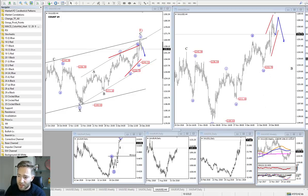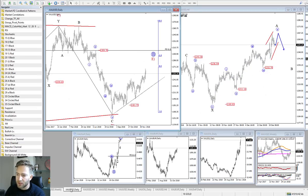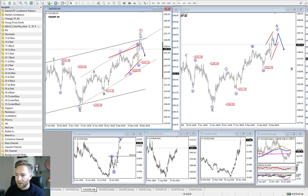So actually I'm observing two wave counts. The first one is that maybe we have seen an ending diagonal here and we are going lower. But again, for confirmation for any shorts, of course, you should see 1240 broken. Now the next wave count, what I'm looking at here is actually a 5-wave move for a wave A. This one fits better to this bigger picture where I see room for more upside. So this could be wave A, and we are going to see a pullback lower for wave B. But as I said, nothing moves in a straight line.